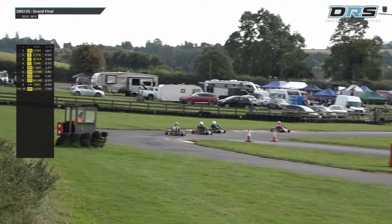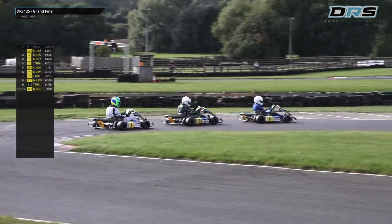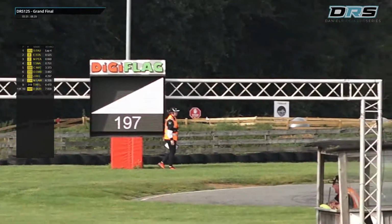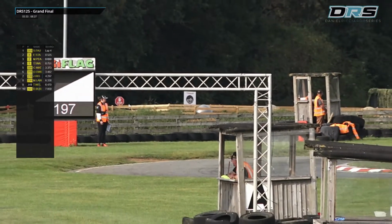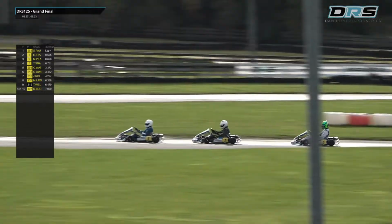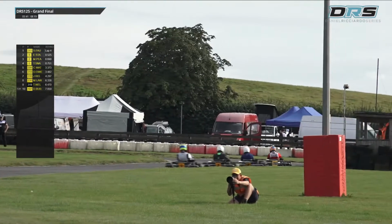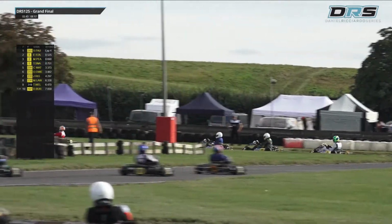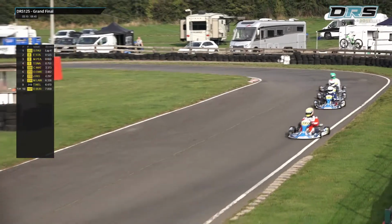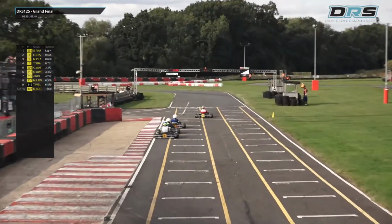Two tenths further back is Elliot Stanley. Another tenth further back, Matthew Pearce. In fact, Pearce has done a 46.1 and Tom Snape a 46.122. That is his fastest lap of the race so far. Leaders then. Need a little reaction here from Elliot Stanley. The gap was half a second last time. What is the gap this time round as they head towards start-finish once more?